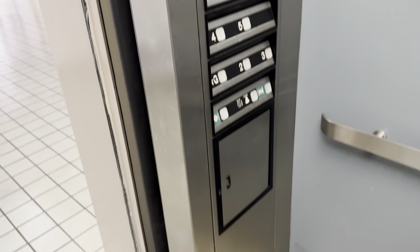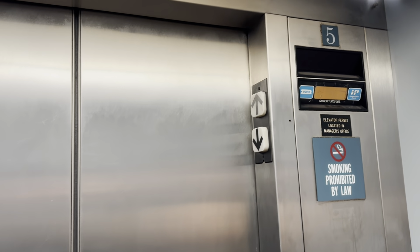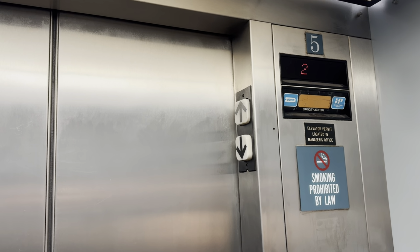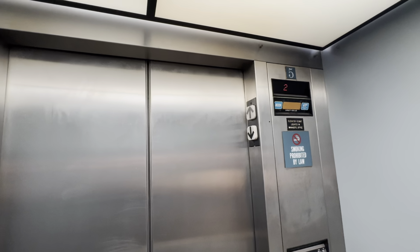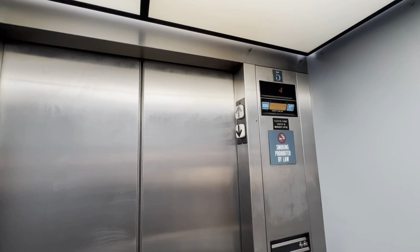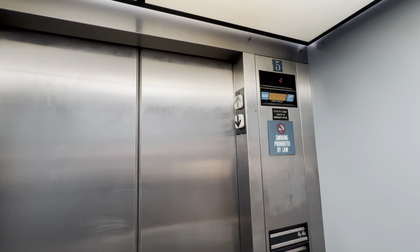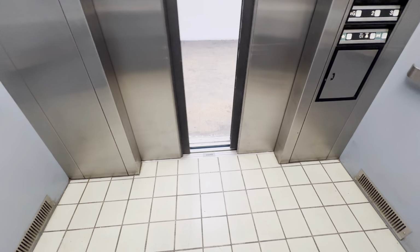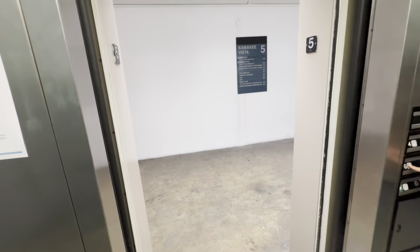There are bumpers. Found some Dover elevators. 1050 Queen Street. What is this, like parking up here? Yeah, pretty much. I'm gonna test out the bumpers.